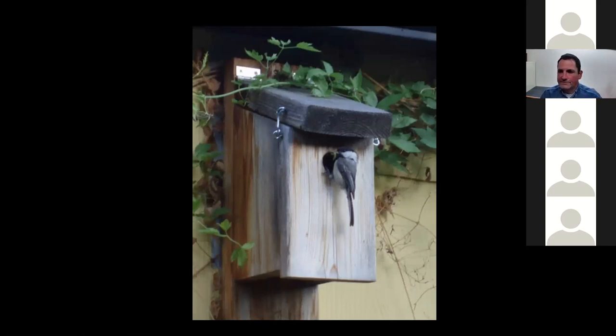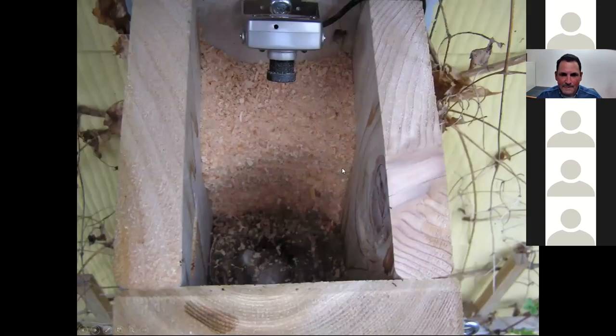They hunt in a really small geographic area, hopefully, returning constantly to feed those young. And they need a constant supply of insects. All of our bird boxes have cameras in them, which is kind of fun to watch.